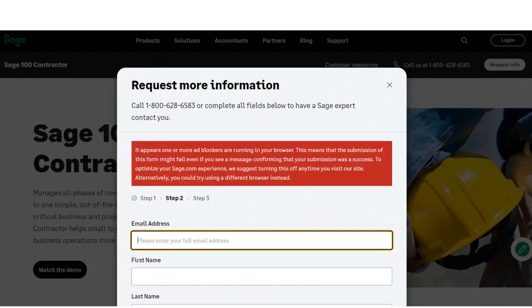So again, I want you to see right now on the screen, here is the pricing for Sage as of the date of this show. You need to contact sales though. You need to contact sales. It is what it is.